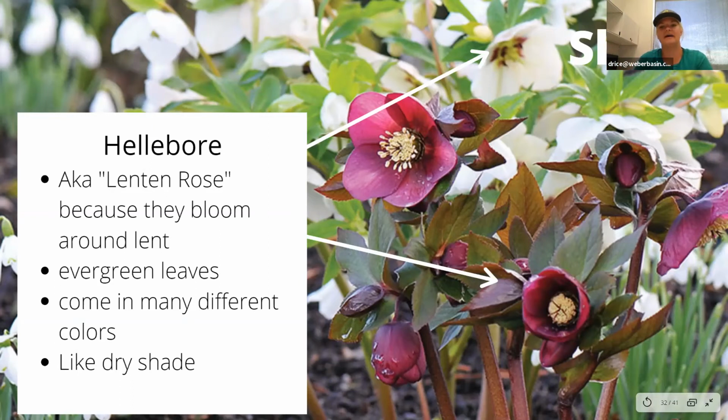And it's really cool because it has evergreen leaves. And so another way to have more winter interest, which I'm just always talking about, is to plant stuff with evergreen leaves like this particular plant does. Comes in many different colors, mostly within the range of white to red, and some purples as well. So you get a lot of magentas, lots of pinks. There's even some really cool green varieties that they've bred.